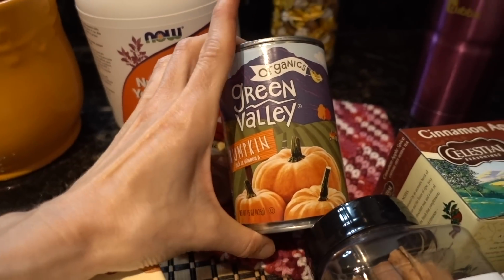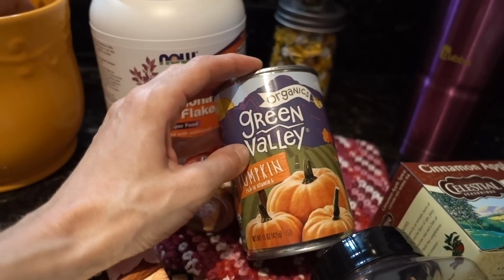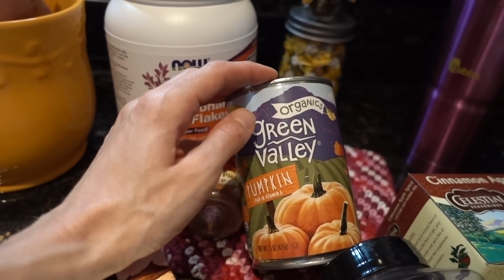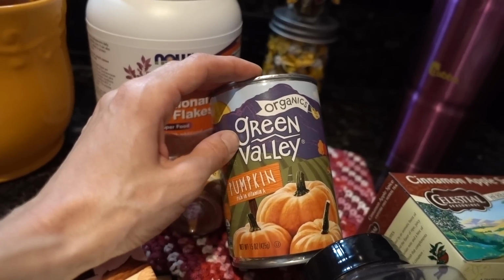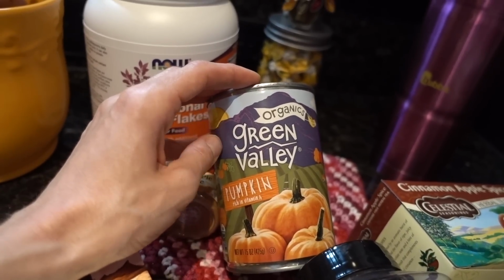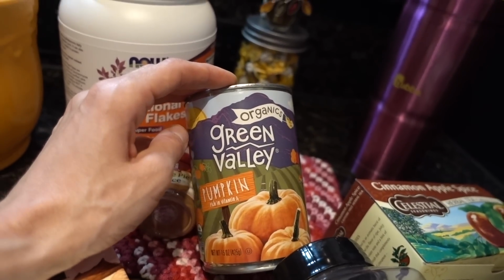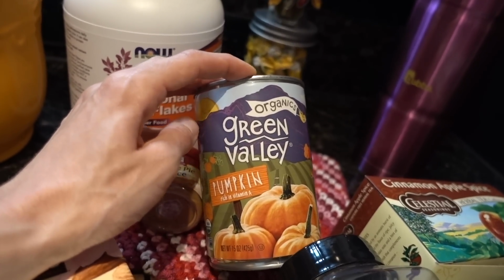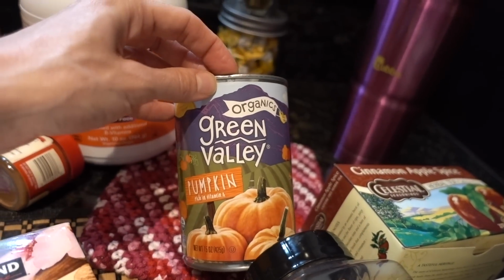In my recipe video last week, I showed you guys that I was using the pumpkin from Kroger, and then I recently picked this up and am eating it now, and this is what I've been using. This is what I put in my oatmeal this morning and what I put in the last batch of the pumpkin oatmeal white bean balls that I made. It's the organic Green Valley canned pumpkin. I got this at Costco, USDA organic, non-BPA lining. How cute is the packaging?